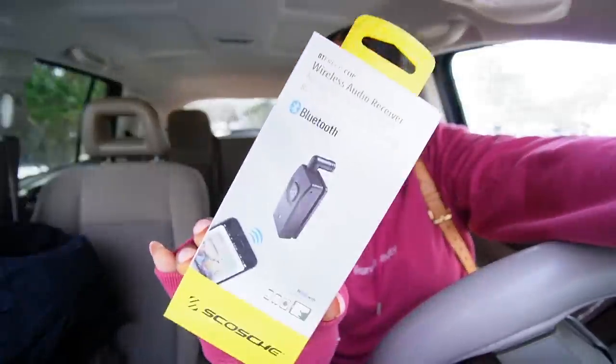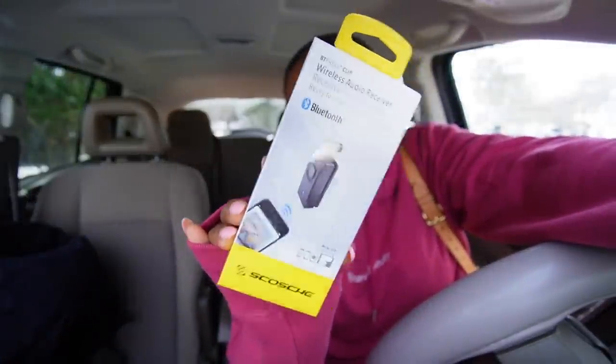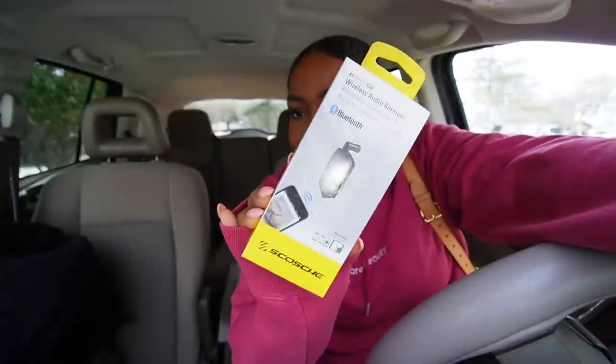And I changed my mind. All right, y'all, it's freezing cold in here, but I wanted to try this out. I got this at Target the other day, and I figured I would try it out in this car to see if it works. It looks like you just plug it into this.